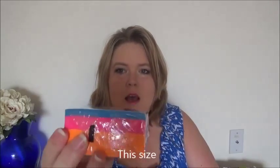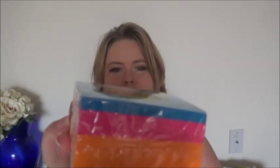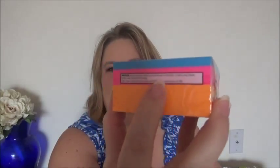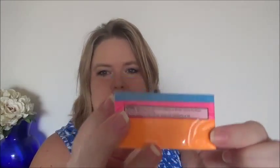Okay, so I got post-its. I got these post-it note cubes. As you can see, they're a couple different colors. There's blue, pink, and orange. And there's a very little blue, a little more pink, and a whole bunch of orange. There are 400 in one of these. And I've got, that's a different one. Okay, here's another one. So that's two.